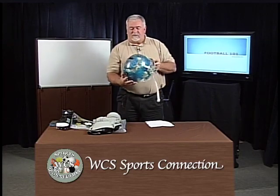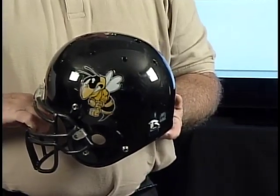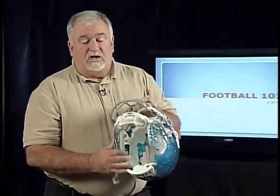Headgear. This particular headgear kind of shows you what the inside looks like. This is a headgear that one of our teams used in the county. Now these headgears go from $175, $185 up to $300 for headgear. Very important. You hear a lot about concussions nowadays. You know, this is one key point of protection on concussions.